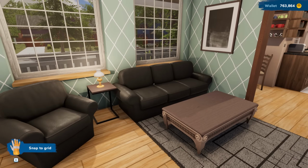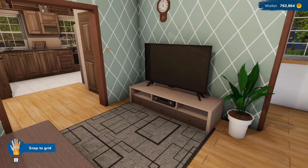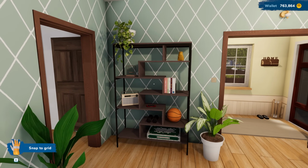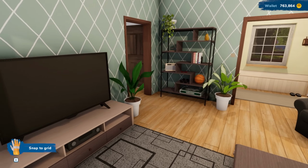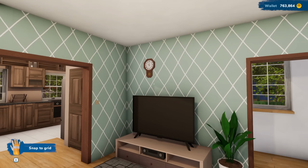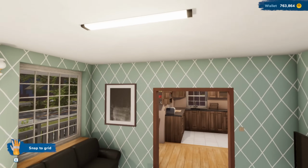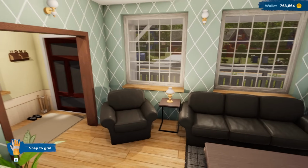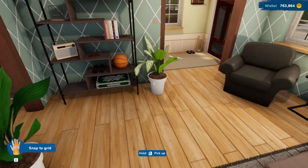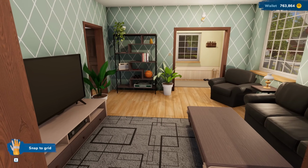But yeah, there's our sofa and our armchair if you want to sit here, watch TV, whatever. Then over here, to fill this space, I went with a bookshelf, put some stuff on it, threw in a few plants and things like that. I think they go really nicely with the wallpaper that this house came with. And then just a couple of other minor things like a painting on the wall here, a clock up here, etc. So yeah, that is the living room.